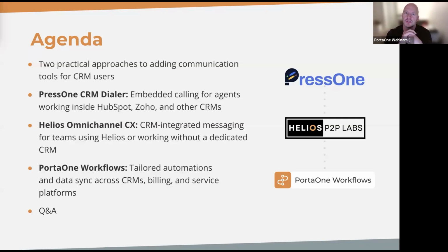We will also briefly touch on the PortaOne Workflows, because whenever there is an integration need, or you want to make sure that multiple platforms work well together, it's often quite helpful to have an automation platform or a middleware, sometimes called an iPaaS, that can move data from one place to another, and make sure that the 2 or 3 platforms that you use work flawlessly together. That's where PortaOne Workflows fits in. We don't have separate slides on that, but we do have on our YouTube channel quite an extensive library of PortaOne Workflows themed videos, so I invite you to take a look at that.